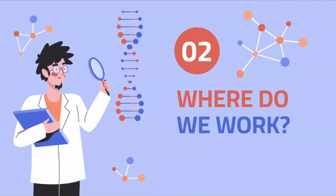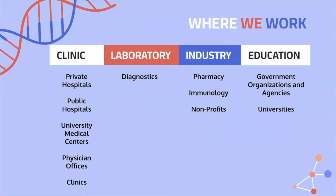Where do genetic counselors work? There are many options in the field of genetic counseling. Genetic counselors work in clinics, laboratories, industry, and even education and public health. This slide lists just some of the areas where current genetic counselors work.